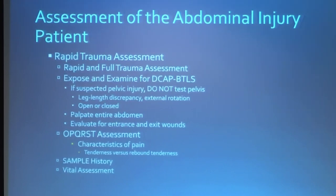Rapid trauma assessment. So rapid and full trauma, examine for signs of contusions, for lacerations, for ecchymoses, all the signs of potential injury. Obviously, if they have a penetrating trauma, that's a quick one. If suspected pelvic injury, you don't need to test the pelvis. Look for leg length discrepancy, external rotation. If you really suspect a pelvic injury, the guy's laying there with external rotation, you can see, you don't try to make it get bigger.